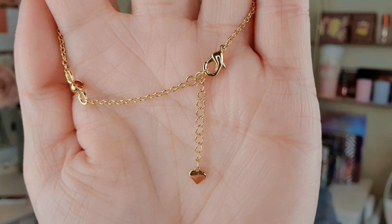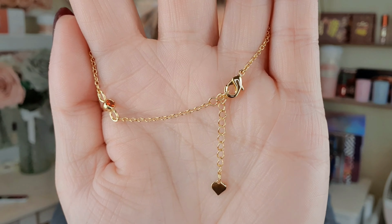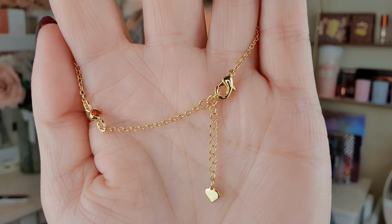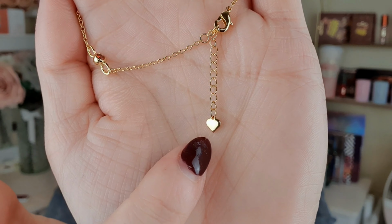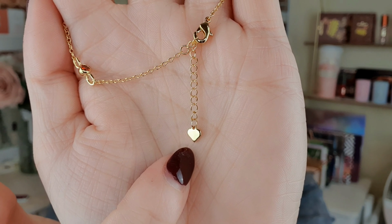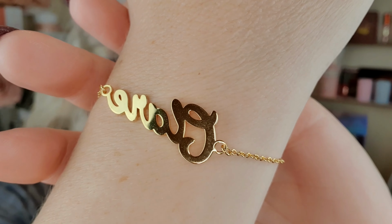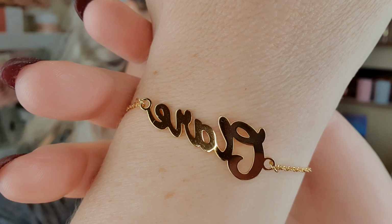And then on the clasp here, we have a little, I'm not sure what you call these, the grippy ones. And then there's a tiny little heart just hanging down, which I think is absolutely gorgeous. So this is what it looks like on. I think it's really, really pretty. I love it.